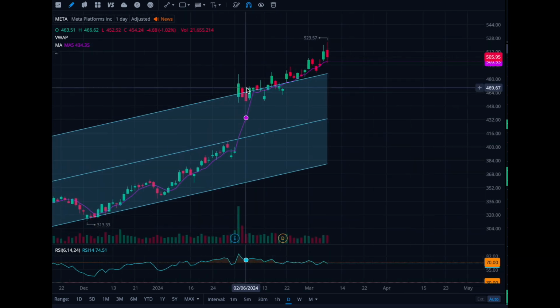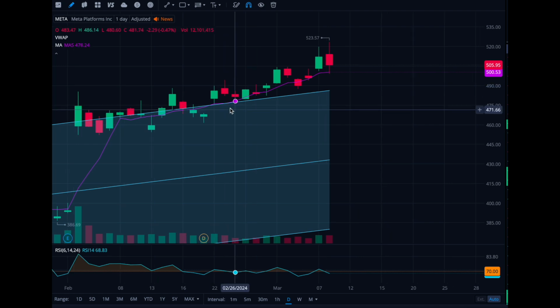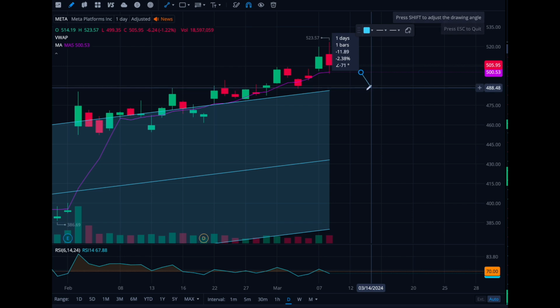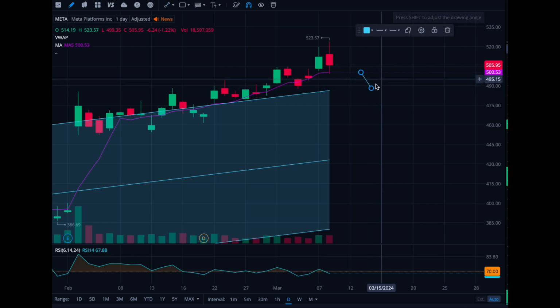So if you are looking to potentially play this, you can trade the upper of this channel. Just follow a strict stop loss, follow 490. If it wants to make that break and retest where we pull back to about 490, about 2-3%, and then try to make that move coming back up, back to retest the highs of 523, I could see that playing out as well.